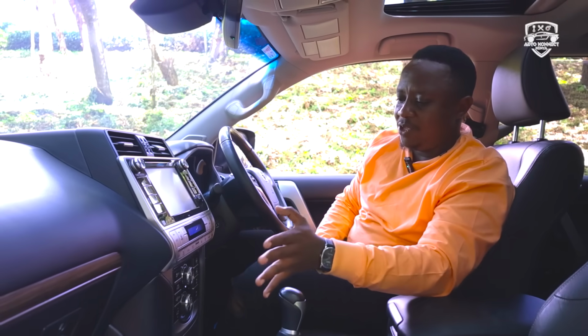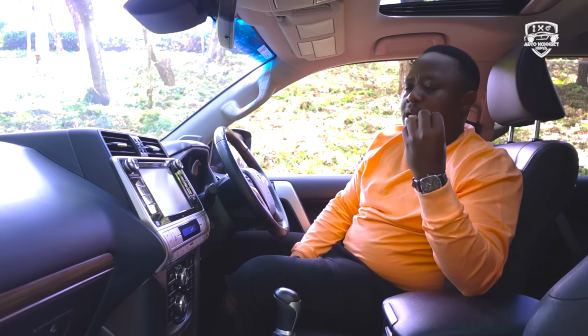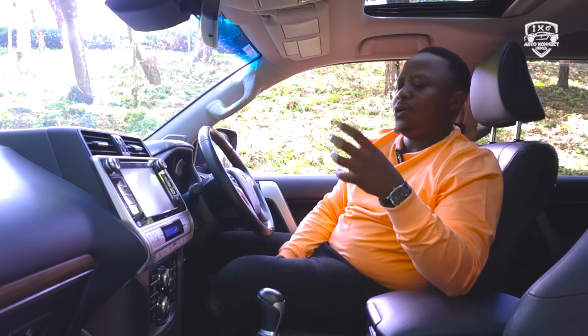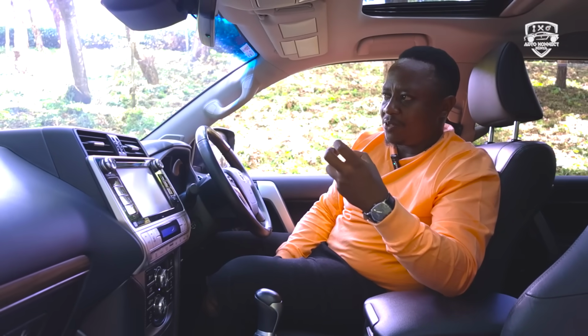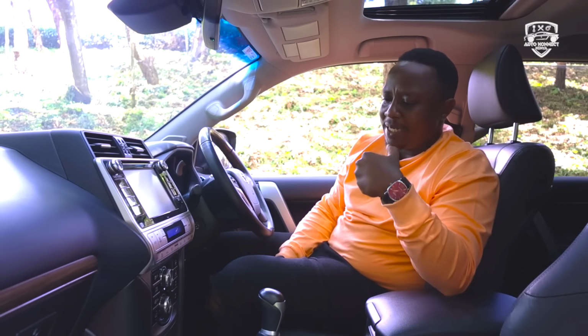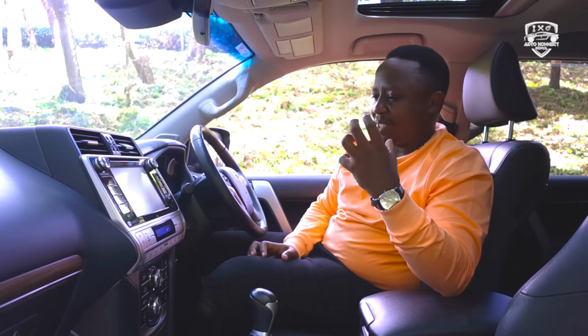And then the other thing you have is second start. So what does second start do in a Toyota Prado J150? This comes in handy when you're on a slippery surface. If you want to start off the vehicle in gear number 2 as opposed to gear number 1, you engage second start, and that reduces wheel spin.